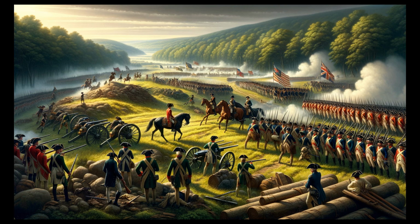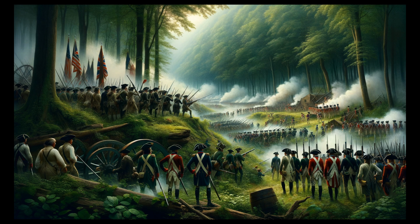Blocking Knyphausen's way to Hobart Gap at Springfield and Elizabethtown was Major General Nathaniel Greene, with a force of 1,500 Continental troops and 500 New Jersey militia. Greene's army included Brigadier General William Maxwell's New Jersey Brigade, Brigadier General John Stark's brigade, though it was not at full strength and included the 2nd Rhode Island Regiment, along with a regiment each from Massachusetts and Connecticut, and the 400-strong 2nd Partisan Corps, led by Major Henry Lee.